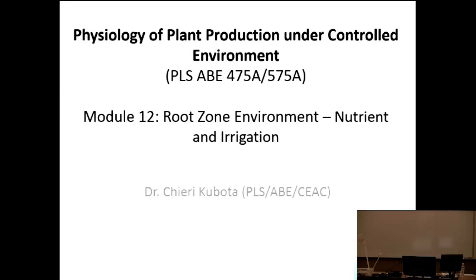So we have mainly worked on the aerial environment: light, temperature, CO2, gas, air circulation, wind, all these factors in the aerial environment, remember? Now, this week, we are looking at the root zone environment. The root zone, as you know, is very important, and hydroponic technologies made it possible to optimize it. Today's topic is plant nutrition. Usually you learn a whole semester just on plant nutrition, but this one is a very condensed version.